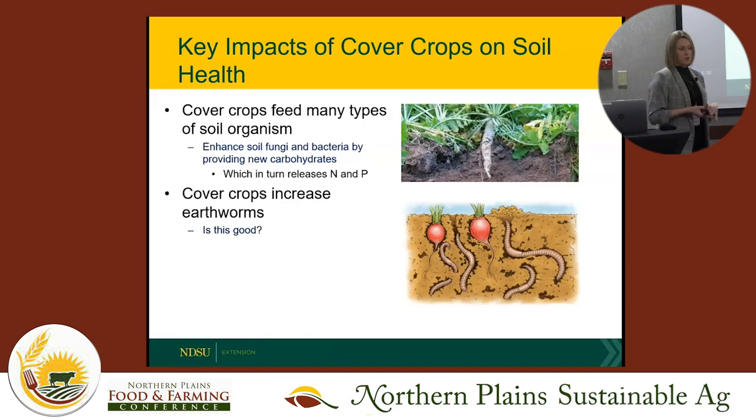Cover crops increase earthworms. Is that good? Is that bad? Depends who you ask and what system you're in, probably. So earthworms, good in terms they aerate, they can help with soil aggregation. Earthworms, are they native to North America? Not all of them. And so if we get into a grazing rangeland system, probably we don't want to see earthworms there because they don't belong there. They actually can disrupt our plant ecology and ecosystem there because they're releasing nutrients that will benefit some of our invasive grass species and maybe have a negative impact on our native plant species that thrive in low nutrient environments.